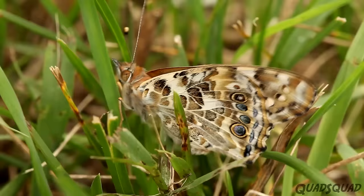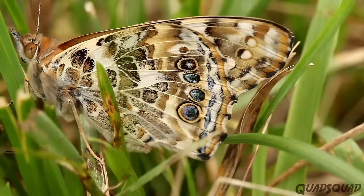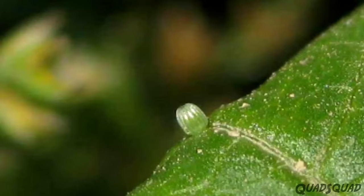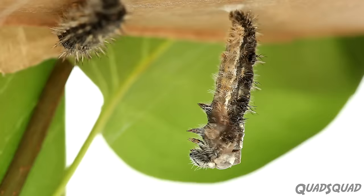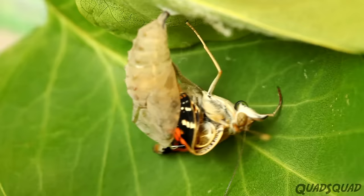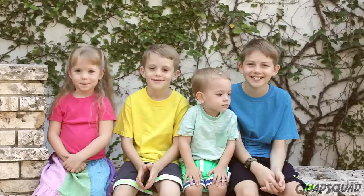Near the end of their lives, butterflies mate. Females lay eggs, and then they die, making way for the next generation. This painted lady butterfly will live for about 2 weeks. From beginning to end, the life cycle of a butterfly is an incredible look at the great transformation known as metamorphosis. And that is how a caterpillar becomes a butterfly.